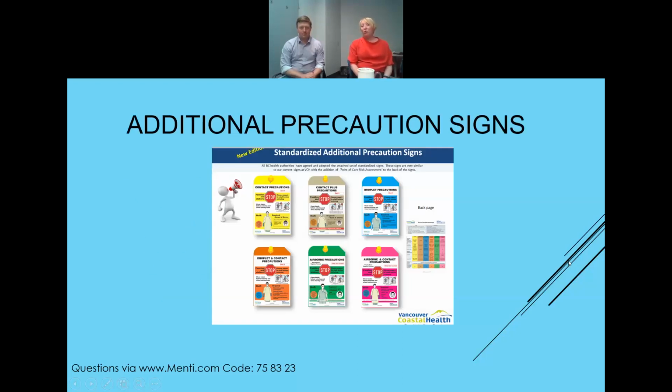Having said that, we will move now to additional precaution. As you know, there are 6 different types of additional precautions. Signages are up on a screen, and those signages are accepted across BC. So if people are working in different health authorities, they should be having by now all the same signages. We won't be talking about every single one of those, but it's always really good to remember that those signages are there for a reason. Take a look at them. If you are not sure, they will tell you what to do as a healthcare worker. They will tell families and visitors what they are supposed to do. And at the back side of all those signages are a couple of examples which sign you will use for which type of infection.